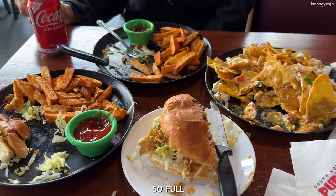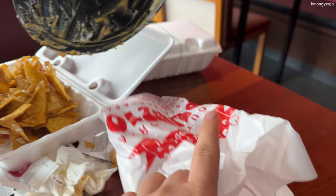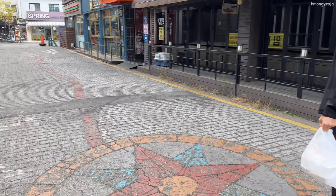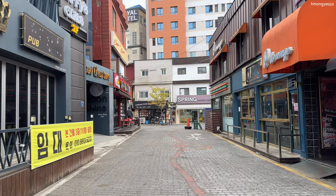We have to-go boxes, bags. Taking all the sauces. Okay, so we just finished eating here. It was so much food. We're taking leftovers. Let's go back to the main road. I'll finish showing you guys that stuff.